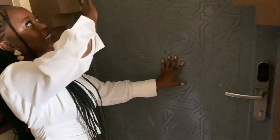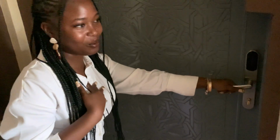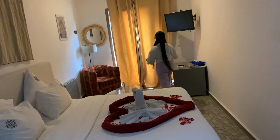Already, you guys, you can see the whole Arabic architecture going on, and I'm honestly in awe. So welcome. Okay, I screamed when I saw that. Let me not lie to you guys. Let me get some more lighting so you guys can see what we're working with.